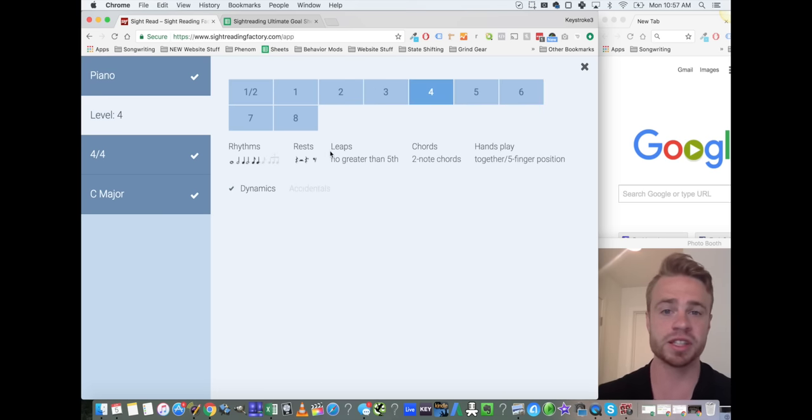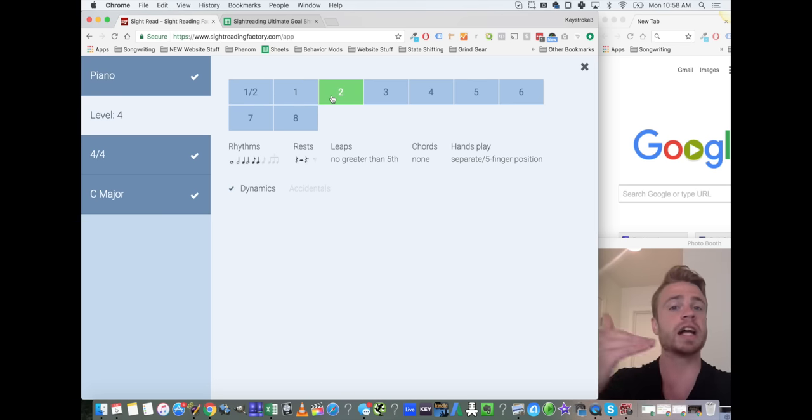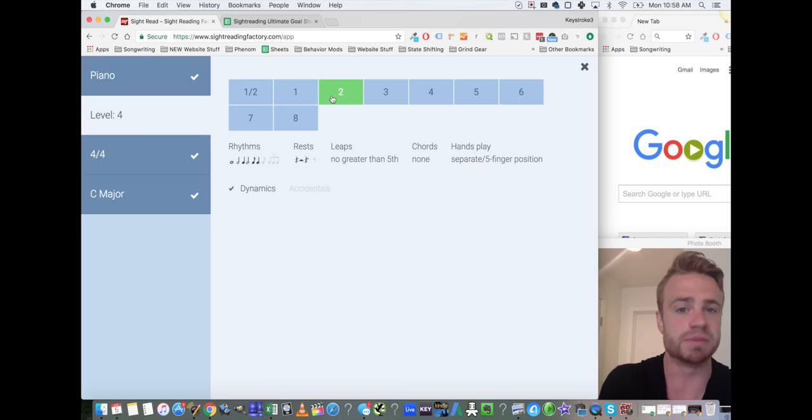And same thing with leaps, this is a big one too. Leaps are a lot of times a tricky part in sight reading. In the first section, there are no leaps greater than a second. That means like a C to a D. So it's very easy. And as you go up, it slowly and gradually adds them on. So you don't have to be frustrated trying to do these large leaps when you're beginning at sight reading. But as you get more and more leaps down, it starts getting easier and easier. Now you can increase the gap of the leap you're trying to do.